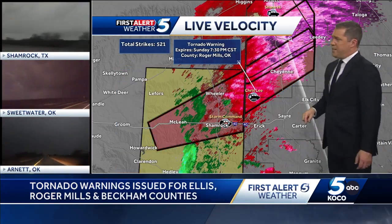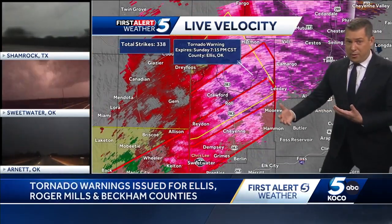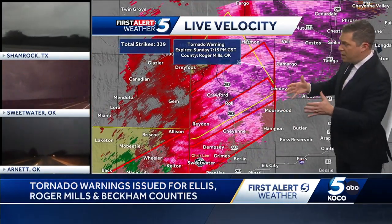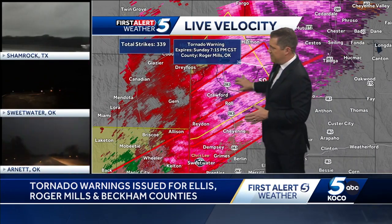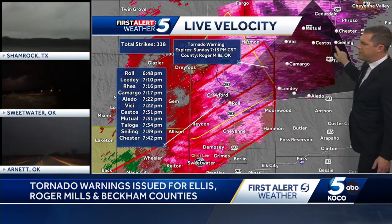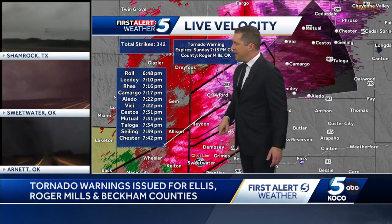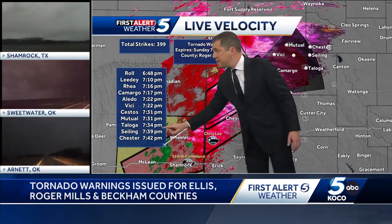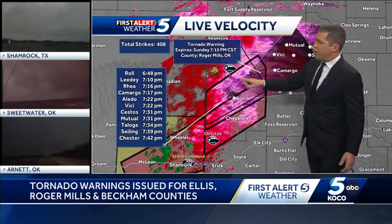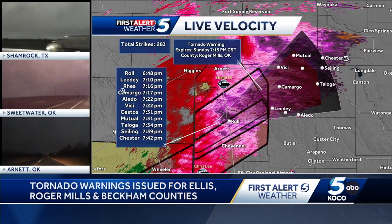And I know northwestern Oklahoma, you've been wanting rain. Now we're in the time of the year where if you want rain, it usually comes in with a risk for severe weather, and that's exactly what we see here. Look at this storm track that we have up to the northeast. Leedy at 7:10, Visay 7:22, and then Sealing at 7:39. Let's check in with Shane Helton. Shane, give us an update on what you're seeing.